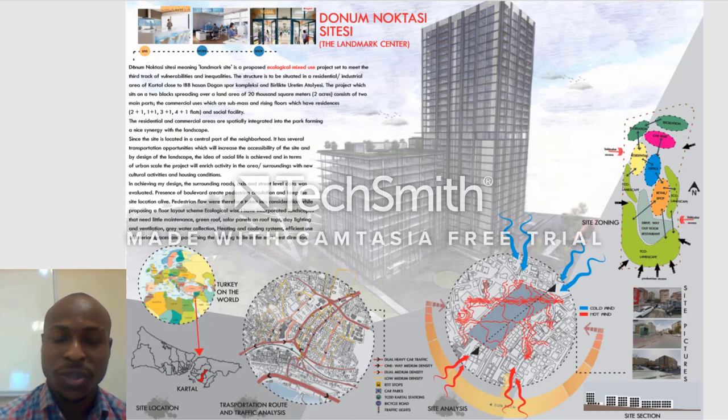Like I said before, it's an ecological mixed-use building. It's a proposed project which is set to take care of ecological needs, enable less vehicular movement in the area, and also promote the microclimate in the region. Donum Noctasi Sitesi, meaning landmark site, is set to meet vulnerabilities and inequalities. The structure is situated in a residential and industrial area of Qatar, close to IBB Azan Dokan Sport Complexi and Bilkete Uretim Atoyesi.